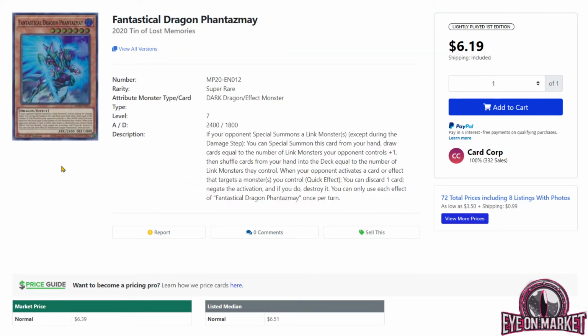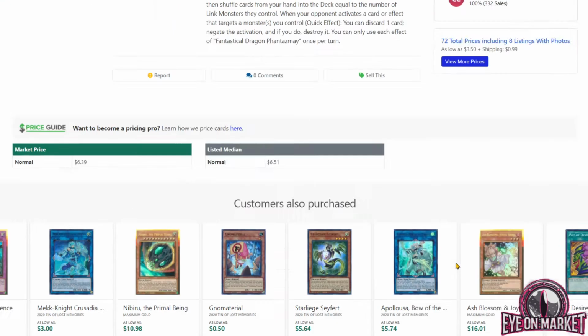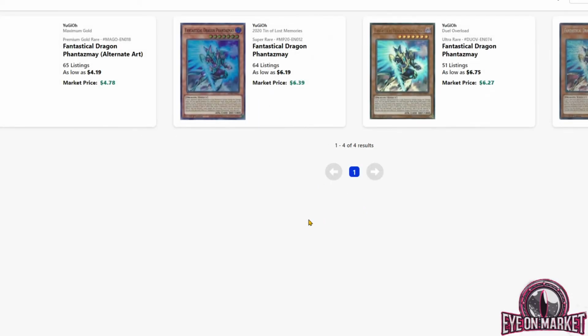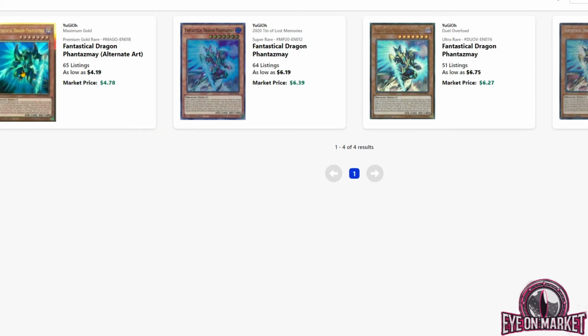Fantastical Dragon Phantasme is up for all copies, but the Megatin is up to about $7 for the super rare. This was $2 for a while. If you were able to get it then, you're definitely doing nicely now. The alternate art is $5-ish. And then the Ultra from Dual Overload's about $7.